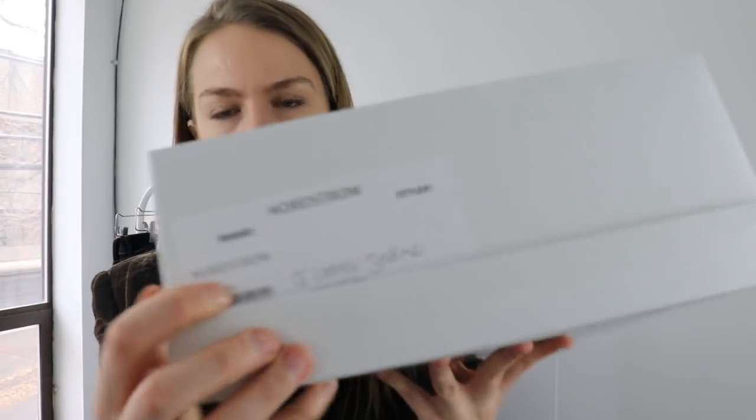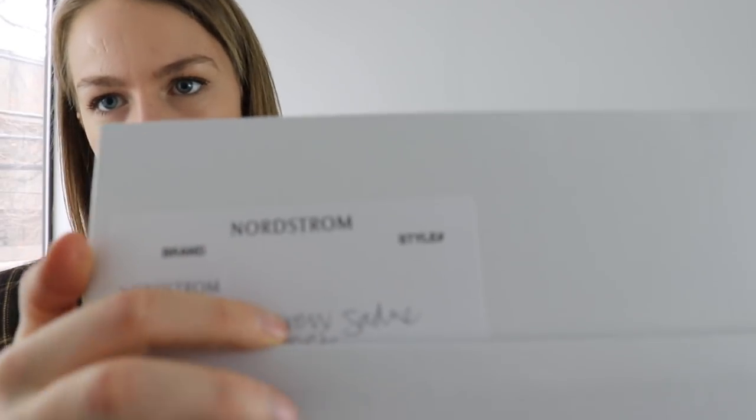Okay, and this was not in a J. Crew box, but they are J. Crew. It's in the Nordstrom box where they've basically written out the style. It's the J. Crew Sadie boot in dark pecan, or pecan if you're my mom.